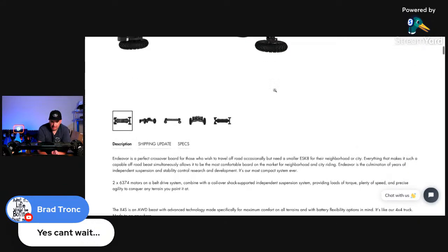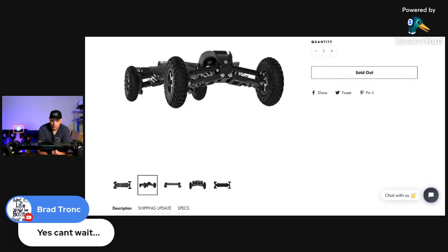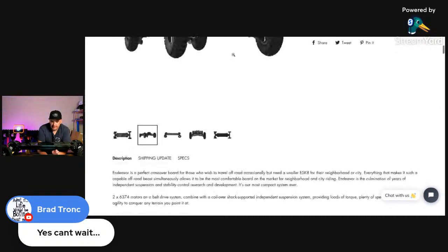But here's the beast. You guys will probably know all about it already. When I talk about my favorite boards, this is number one for pure enjoyment. It goes anywhere. It's got so much range. It's silky smooth, the smart reverse. I really like it all. It really is nice.